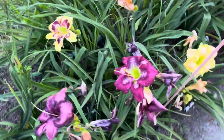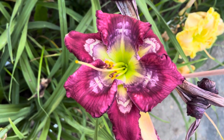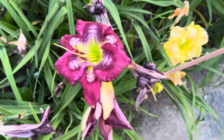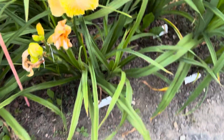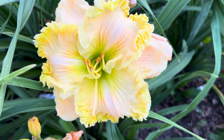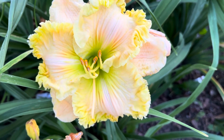Sonic Tempo looks nice today. Sonic Tempo from Guy Pearce. Oh, I'm right to its right. Here is Atomic Blonde from Guy Pearce. Atomic Blonde. Very pretty.